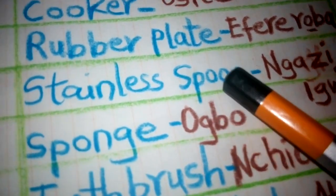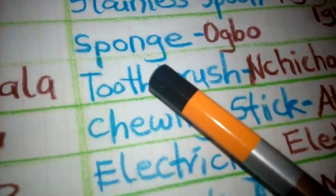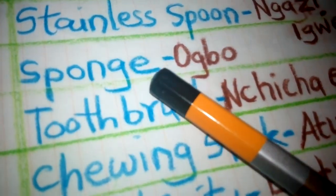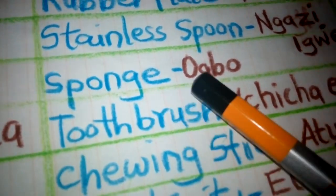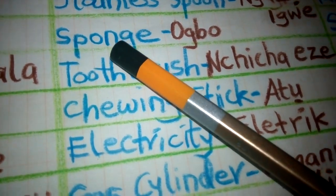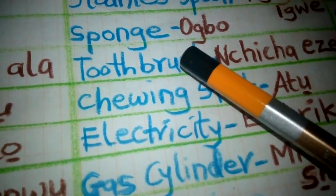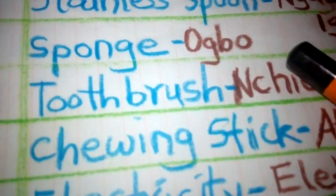Rubber spoon, ngaji rubber. Okay, so it depends on what. Sponge, ogbo. Rubber sponge, ogbo rubber. Iron sponge, ogbo igwe.